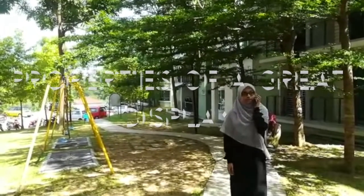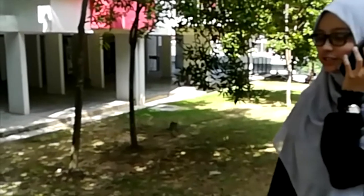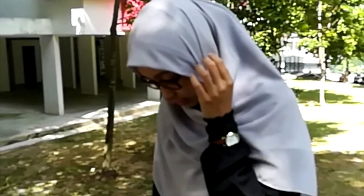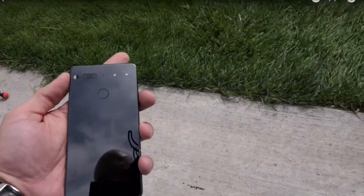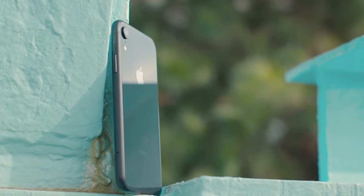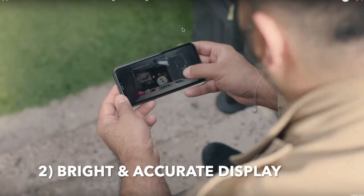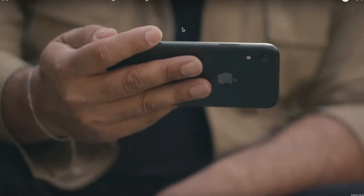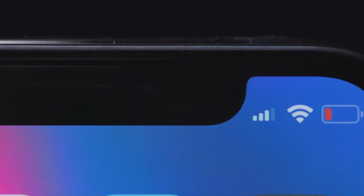A smartphone's display is very important to the user because it is very large and it's made up of glass. So, the smartphone has to be very strong when it drops onto any surface. Also, the next property is that the phone has to be very bright when viewing under sunlight in order to get the best display. The best display is also a display that has the highest screen to body ratio.